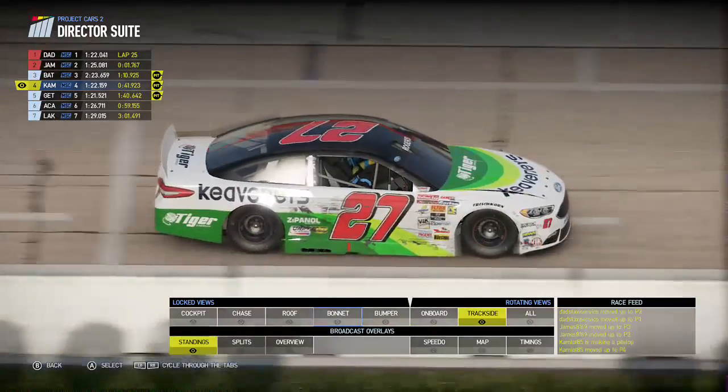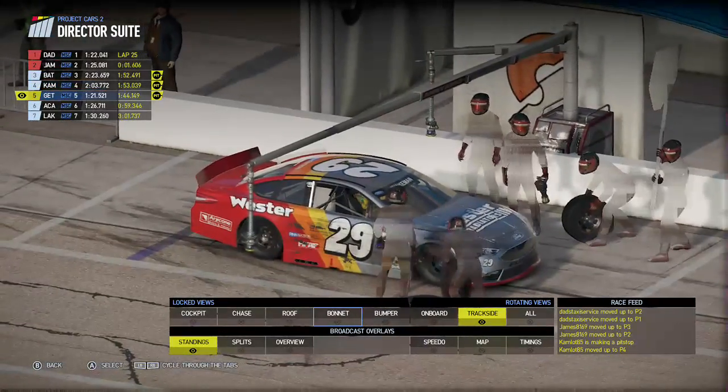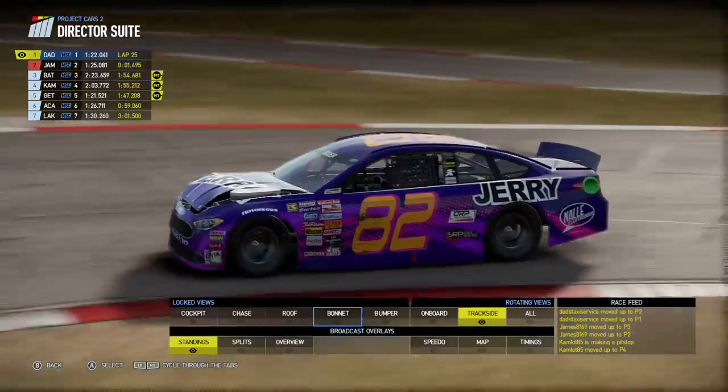Here comes Batman rolling out of the pit. Cam Lott's in as well. Get Whooped made his final pit stop before the stage ends. He's still in his box.